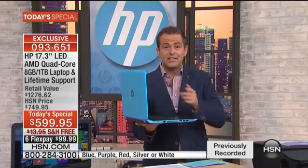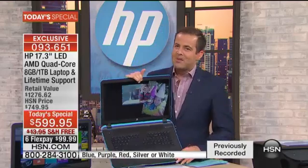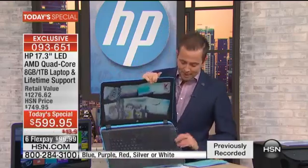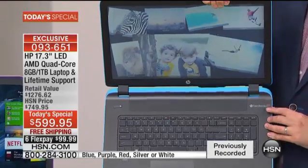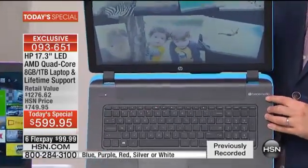So a laptop of this size screen, that's unheard of. Other things that I know will impress you. The minute you take it out of the box and turn it on, you will be wowed by the sound. Right there, that branding, that name is worth a lot of money.